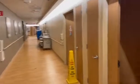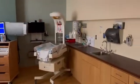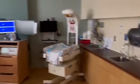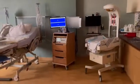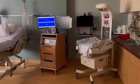I fondly like to refer to labor and delivery as the city that never sleeps because babies come when they want. All right, folks, this is one of our beautiful labor and delivery suites. You can see we've got a ton of room in here, which is very, very helpful.